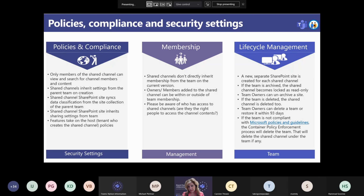Now, if a team at Microsoft is not compliant, which I mentioned we monitor, it will be deleted. This is really critical for us. It was one of the requirements that we had going forward, so we wanted to make sure that everyone is aware.